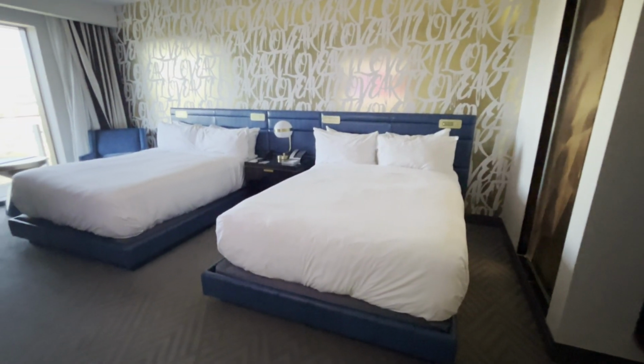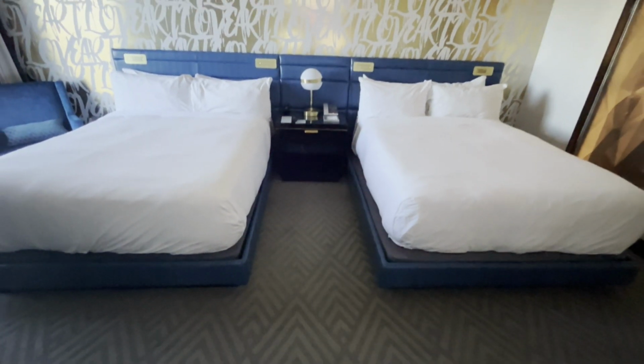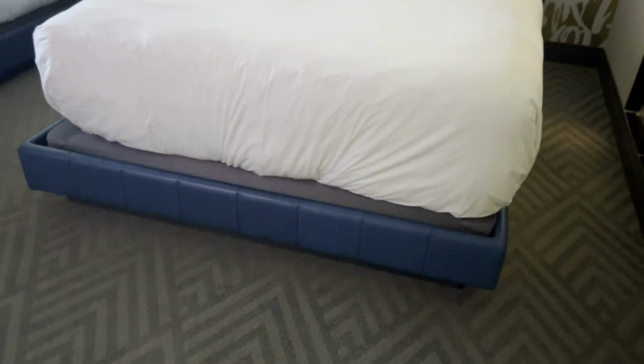We are in a 2-queen room, which I don't normally show you. I normally try to show you guys the king rooms, but this is going to be 2-queen room. Beds at the Cosmo are usually pretty comfortable.